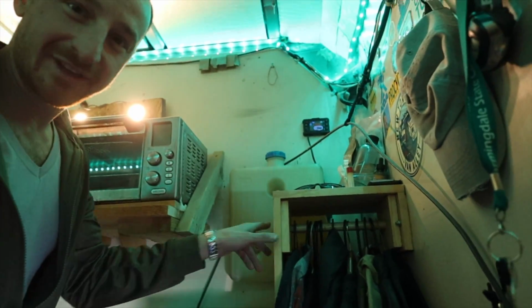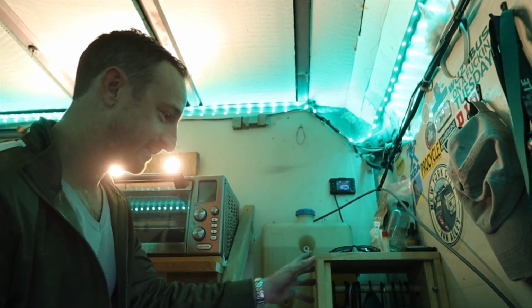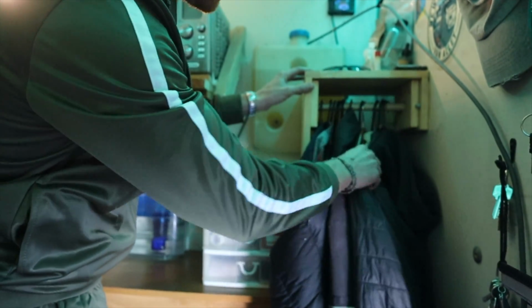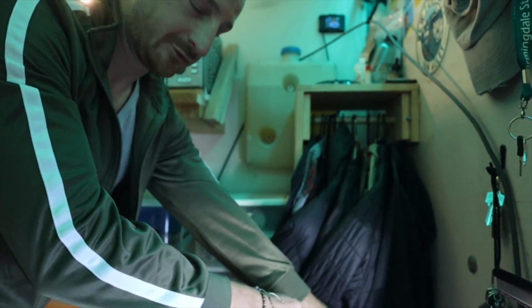Come on over. We'll start in this corner. So when I first had the truck, maybe a year went by before I actually had a place to hang my shirts. And what I did is I built this pretty simple little coat rack here. I got all my winter stuff now that we're in November. A little shoe storage down here, flip-flop shower shoes.